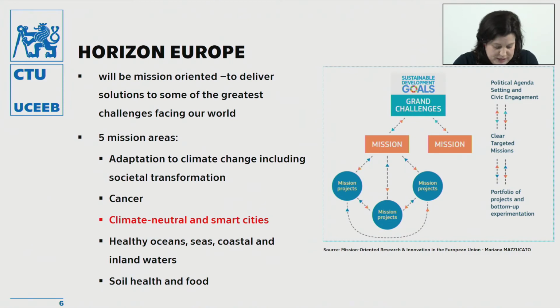The mission oriented means that Horizon Europe will incorporate research and innovation missions to increase the effectiveness of funding by pursuing clearly defined targets. Each mission is a mandate to solve a pressing challenge in society within a certain time frame and budget.